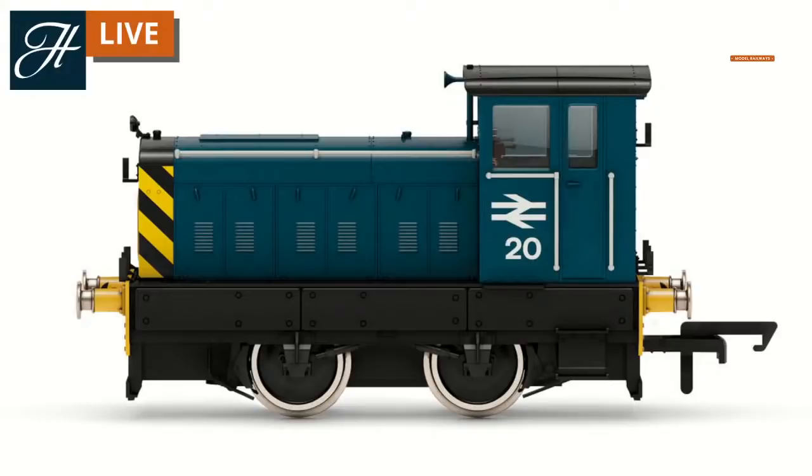Not many of them survived the 1960s, and these were replaced by smaller shunters. However, one did make it a little bit longer, and this will be covered by Hornby's model. All of the models you see here today are available to pre-order right now, of course, including number 20 here. This was a locomotive, I believe, based at a civil engineers or a signal and telegraph base in Reading right through until the early 1980s.